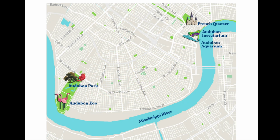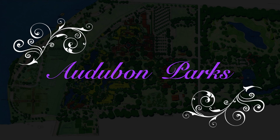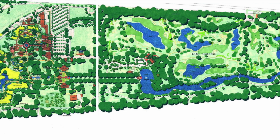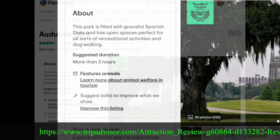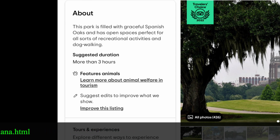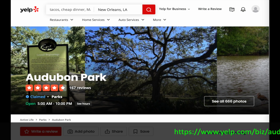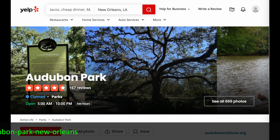Now the last thing we want to take a look at is the Audubon Park itself. So here's the Audubon Park. Here's a look at the map of the park grounds. See, they've got a golf course as well. Audubon Park rated very highly. Beautiful venue. They have a lot of weddings there, as I said, and rated very highly on Yelp as well. And here's their website.